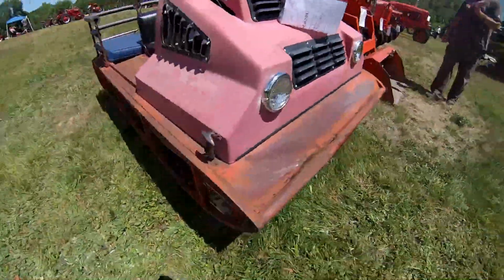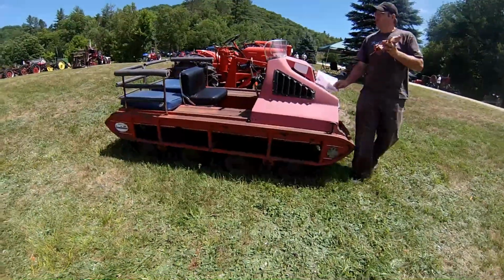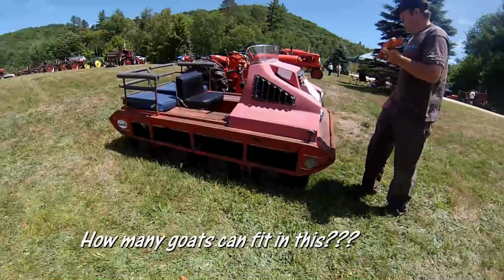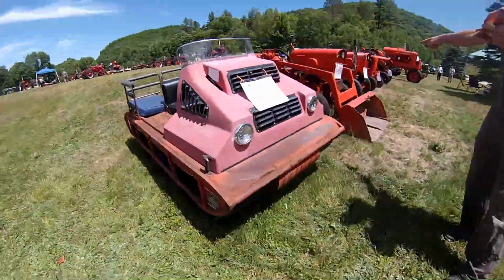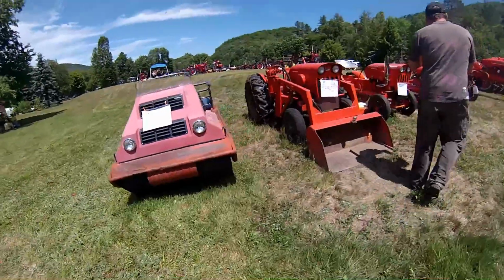So this literally looks like the funnest thing on the entire planet. Oh, nice. Yep, that's true. This looks like the funnest thing in the whole world, and I would like one.